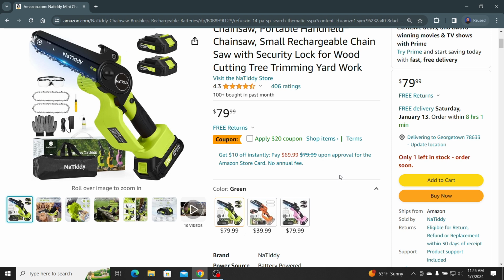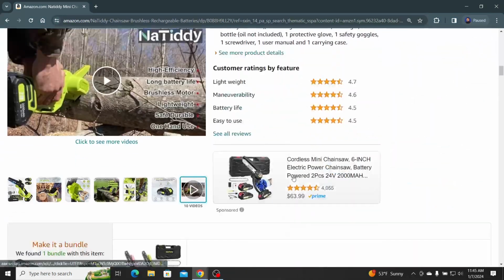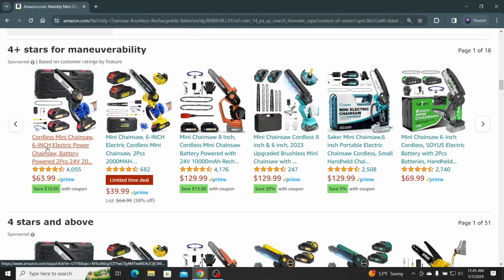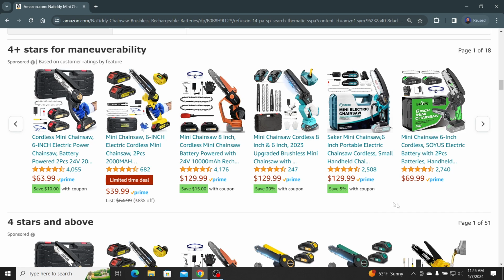And I think they're really cheap. I think they're worth it. If you take a look at the different brands out there, there's a ton of them. Some are really, really cheap. You can see the range from, look at this, $40 up to 120, 130.